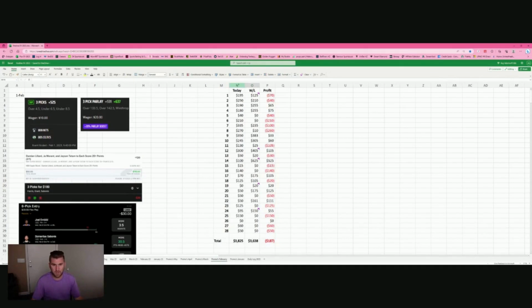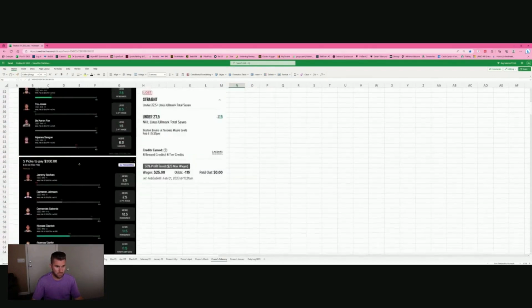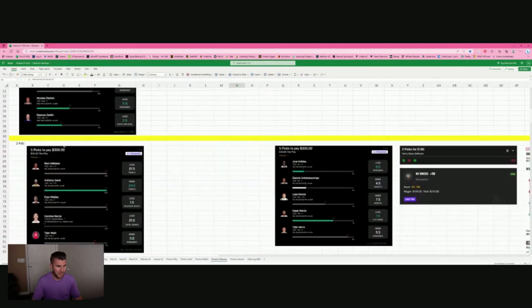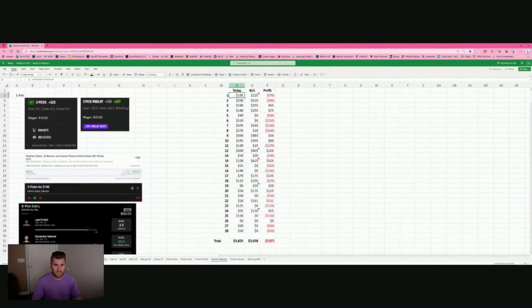But basically, column N just shows everything that I bet for that day. So as you can see, February 1, here's all the screenshots of all the bets that I had February 1, and then I just make a line, and then I put everything for February 2, and I take screenshots of everything here, right? And that's what this column N is. Column O is obviously my win-loss. How much money did I bring back?